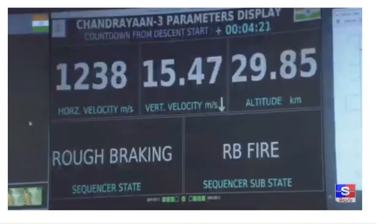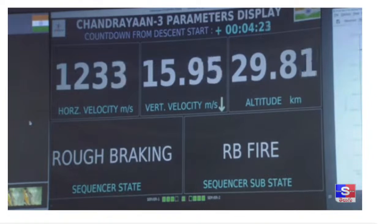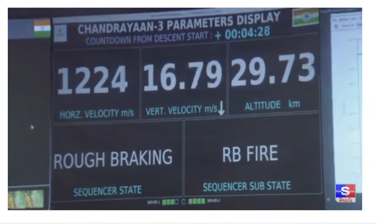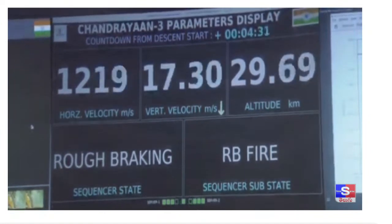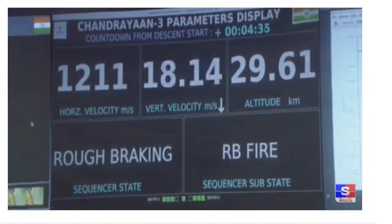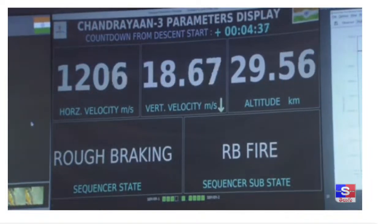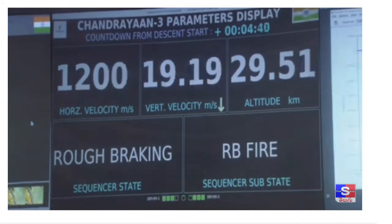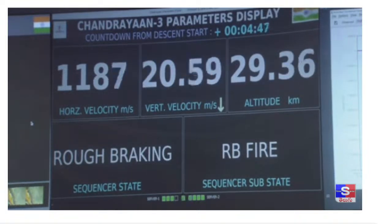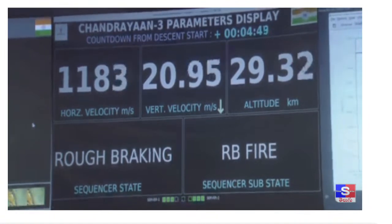During the entire descent, there is no ground intervention, wherein various pre-selections and uplinking of parameters were done. We can see that the vertical velocity of the lander module has been brought down. It is continuously coming down. And the ALS had already been initiated 1 hour before the scheduled time of the power descent start. Following this, the throttleable engine electronics module, the TECM, was switched on and lander was oriented to the favorable attitude.